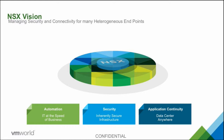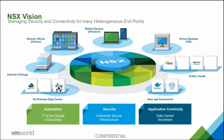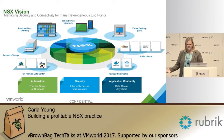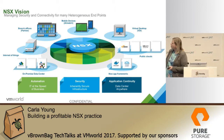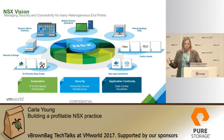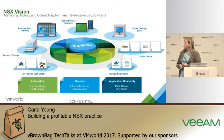And so, mostly here at VMware, we talk about the on-premise data center. So that's in the bottom left-hand side. But also now we have, like I said, virtual desktops. We have mobile devices, AirWatch. We have public cloud, hybrid cloud, and even new app frameworks like Docker, containers, cloud. There's just a lot going on, Internet of Things. And the part that really ties them all together is NSX. NSX provides security across all aspects of the IT infrastructure.